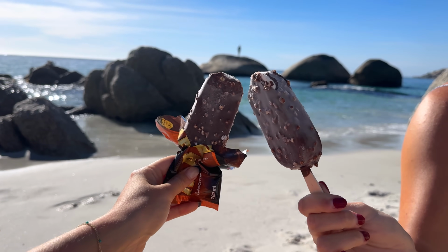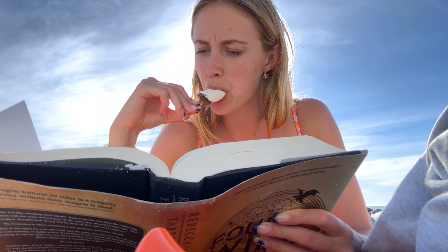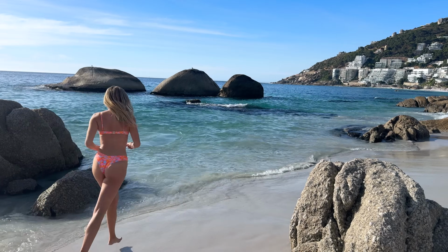There's also guys who walk around and sell drinks and ice cream, so of course I had to get myself one because it was really going to help me cool down on such a hot day.